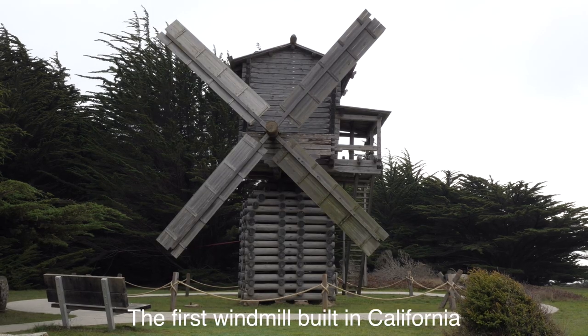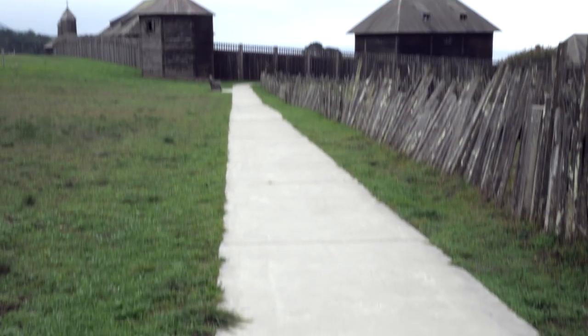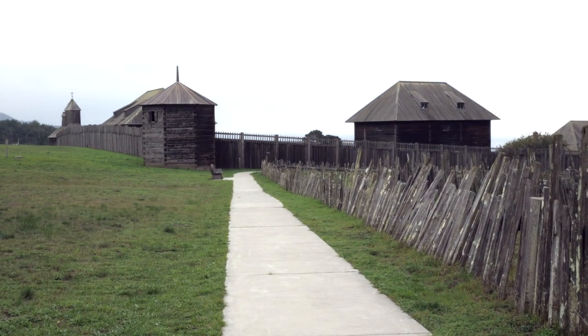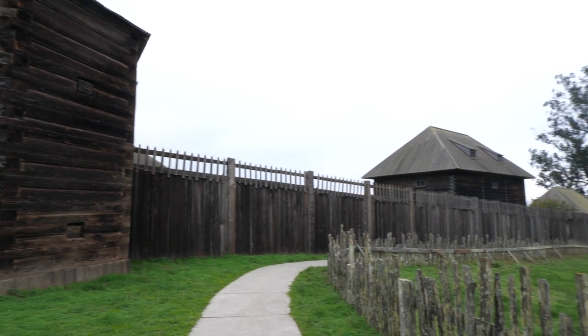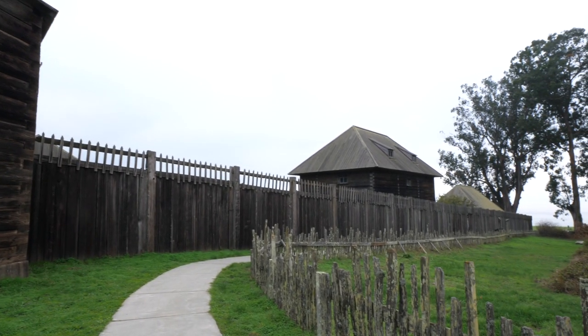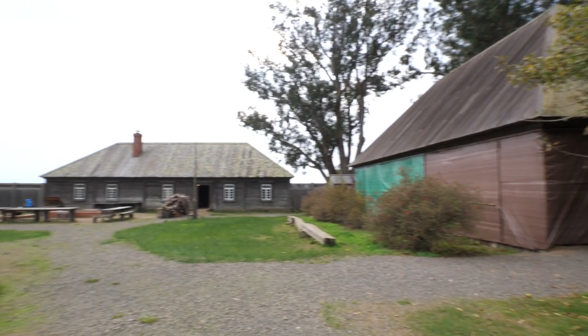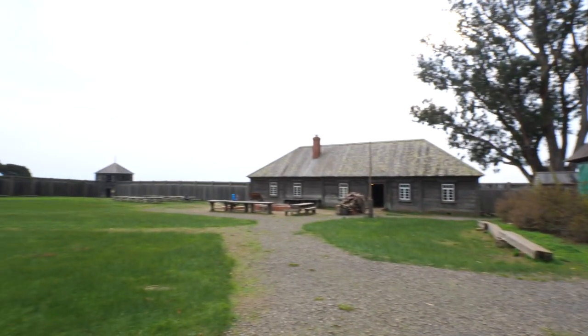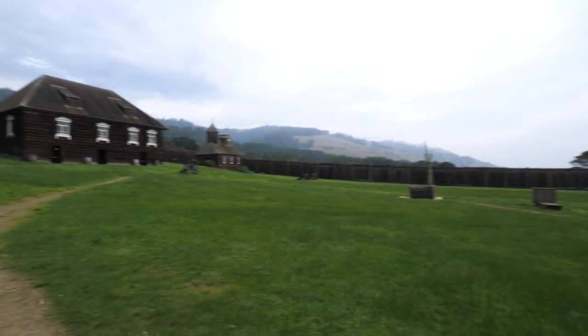Fort Ross was a thriving Russian-American company settlement from 1812 to 1841. Today, the fort itself consists of several buildings surrounded by stockade walls. Several other Russian-era buildings have been reconstructed: the first Russian Orthodox chapel south of Alaska, the stockade, the Kuzkov House, the officials' barracks, the fur warehouse, and two corner blockhouses.